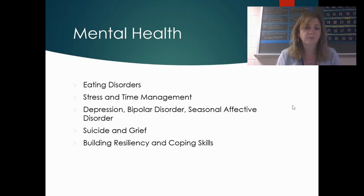But we also talk about things like building resiliency and coping skills. We talk about laughter. We talk about ways that you can feel confident going to seek out a trusted adult if you have any kinds of concerns about yourself or a friend. So it's a really important unit for students to work through and to learn how to cope with uncomfortable feelings.